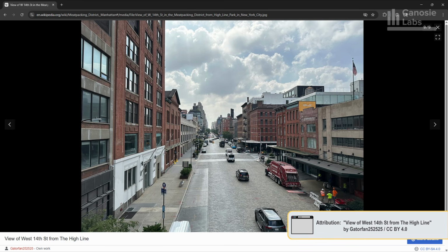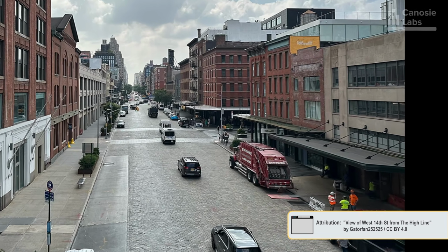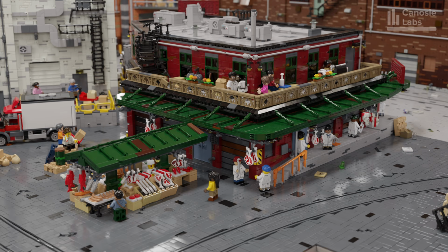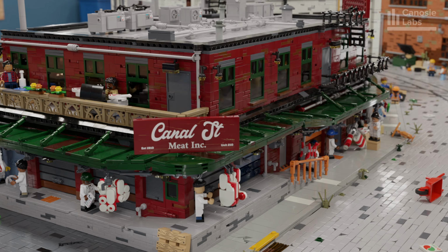One of the main features of New York's meatpacking buildings is the dark steel loading canopies, usually painted black or green, that provide cover from the weather while meat is unloaded from the trucks. In my building, the canopy wraps around 3 sides.